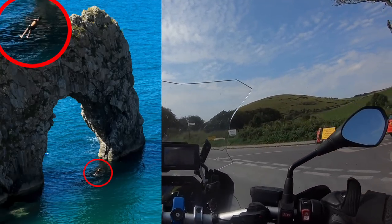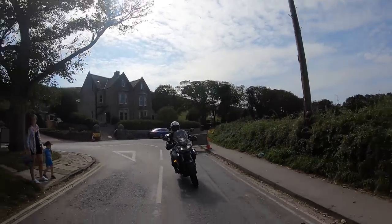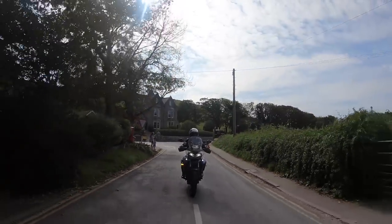It's obviously very dangerous. Several people got seriously injured. But then again, if you indulge in something called tombstoning, still, it's supposed to be a very beautiful spot, so we thought we'd take a look anyway.